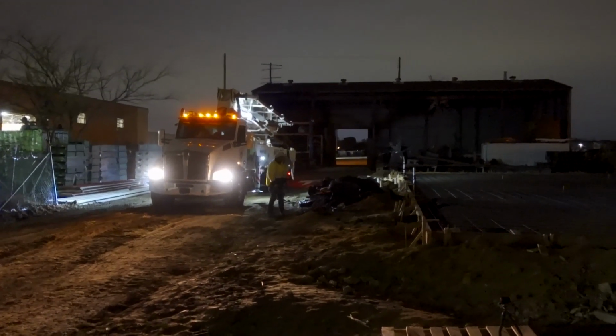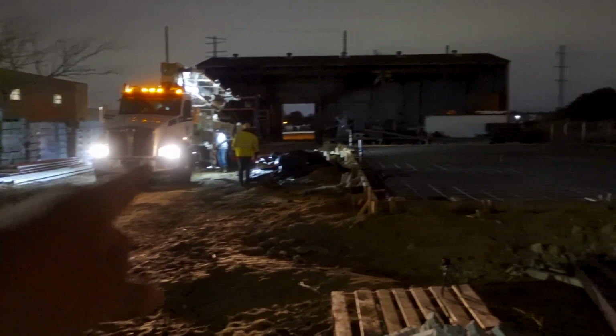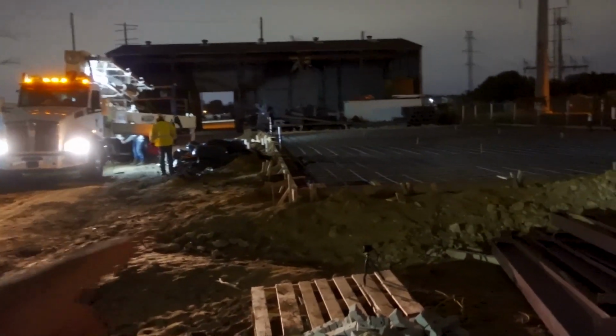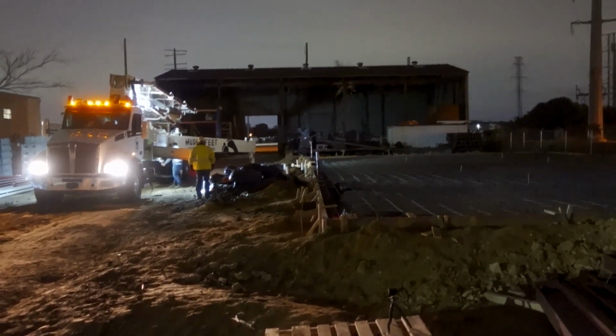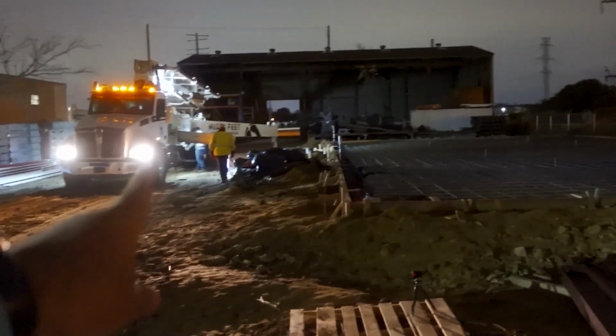Alright, so the pump's setting up right there. Originally, I was going to try to pour this one first, but we decided we're going to pour this larger one first. So the pump's going to set up right there, and as we discussed yesterday, if you haven't seen that video, you got to go watch that one, or a lot of this is not going to make sense. But that opening in that building, that's where the trucks are going to come in through. So we're going to pour that one first, and then after we get this one poured, we're going to move the pump up to here, and then we're going to pour that one.